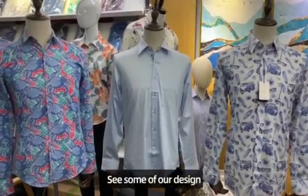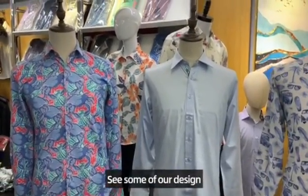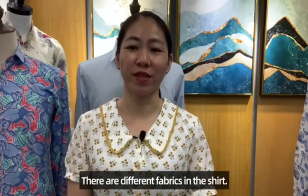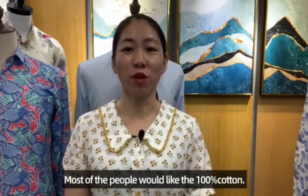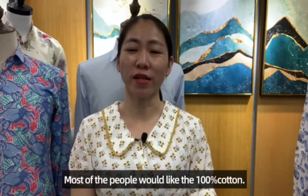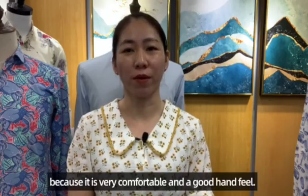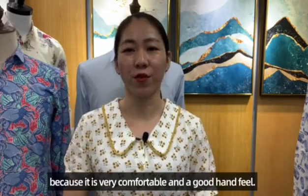See some of our design. There are different fabrics in the shirt. Most of the people wear the 100% cotton because it is very comfortable and has a good hand feel.